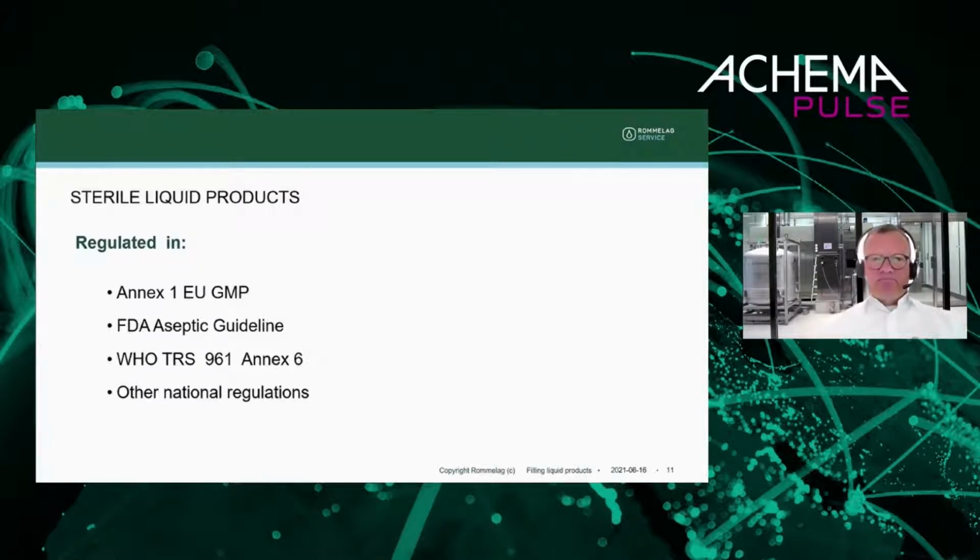Filling of sterile liquid products are defined and regulated in mostly annexes or separate guidelines. For Europe in the Annex 1, for the FDA in the FDA Aseptic Guideline, and WHO has also an Annex 6 where it is described how to fill sterile products, and also other national regulations are there depending on the country where these products are used.